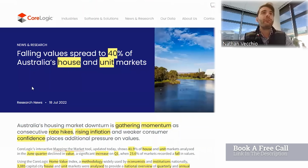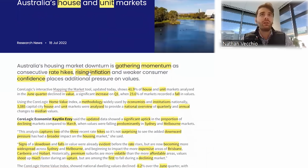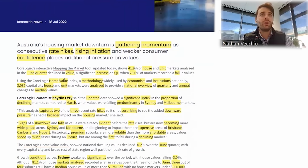So what are we actually looking at? We're seeing falling values spread to 40% of the Australian housing and unit market. So what does that actually mean? Well, we're seeing the downturn gathering momentum, as we've talked about earlier, multiple rate rises, rising inflation, weaker consumer confidence.